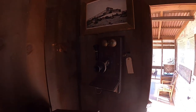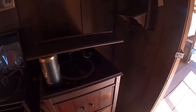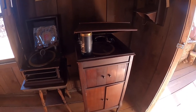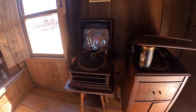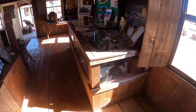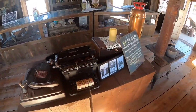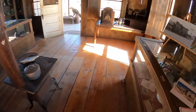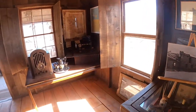Wow, I got a really old phone. And some old Victrolas, which are essentially very old record players. According to my little card here, people say they hear music in here, pianos, a telephone ringing from time to time.